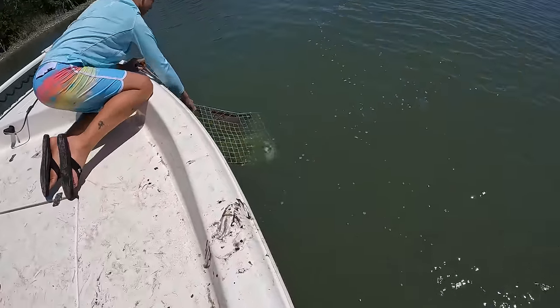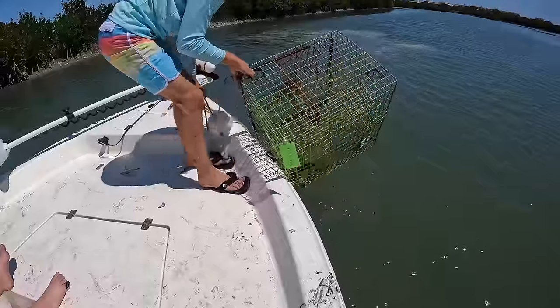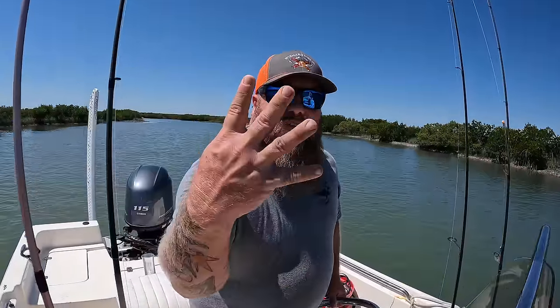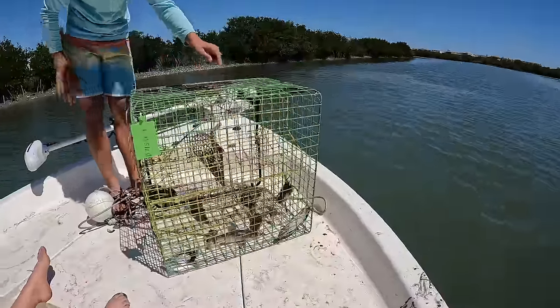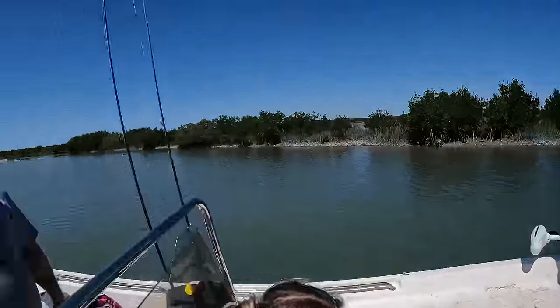Yeah. Something in there. What do we got? Catfish. Couple blue crabs. Catfish. Oh, one night soak, about 24 hours. No, there's five. Five? Really? Yep. Yeah, one's on top of the other. Three, four, five. Oh, are they doing something?